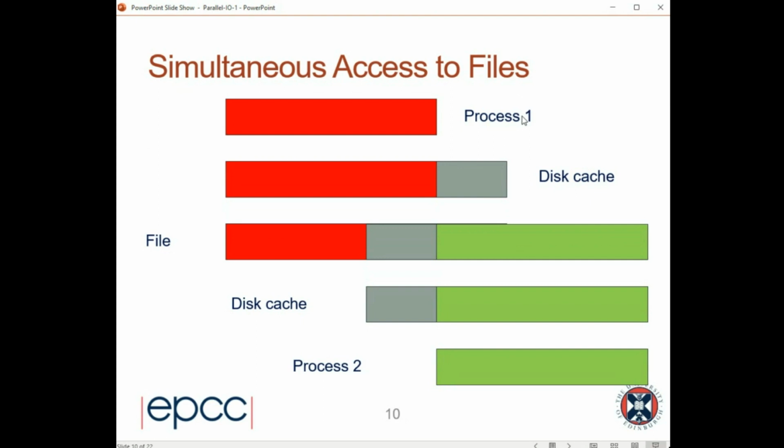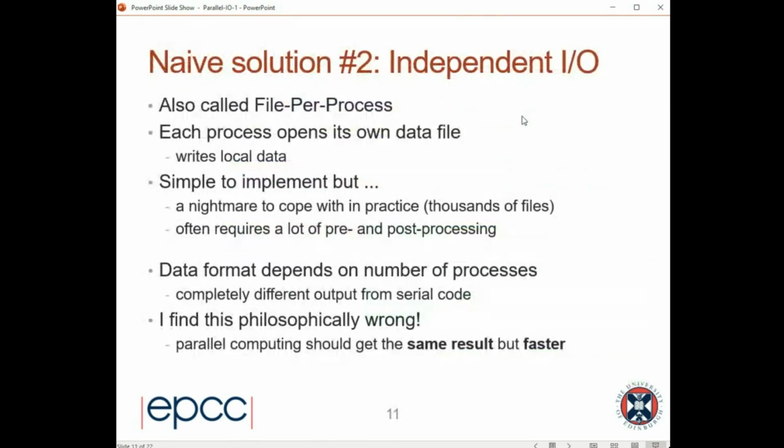So as I said, the first naive solution, which is everybody writes their own little part of the file, just isn't going to work for both functionality and performance. The second naive solution is independent I/O, also called file per process. Each process opens its own data file and writes its local data. Now, this is very simple to implement, okay? But I think it's a nightmare to cope with in practice.